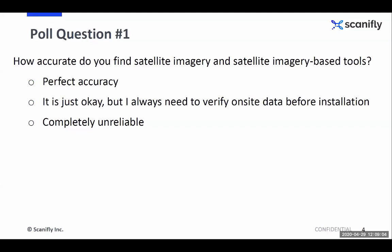It's reflective of the industry trend, I think. It is interesting that about 10% of people are seeing it as perfect accuracy. It's possibly that they're located in a more urban area or an area that's updated more frequently by Google Maps and others. But that's also interesting. And then, completely unreliable is another component. Again, we know this is geographically specific and also workflow specific, but it's great that you provided this insight.